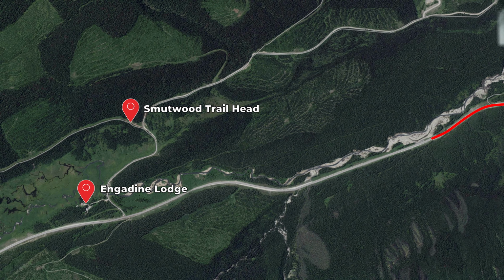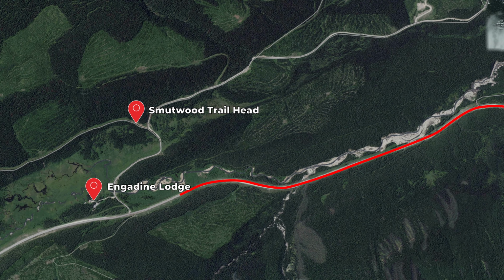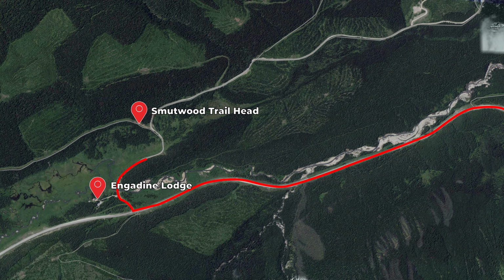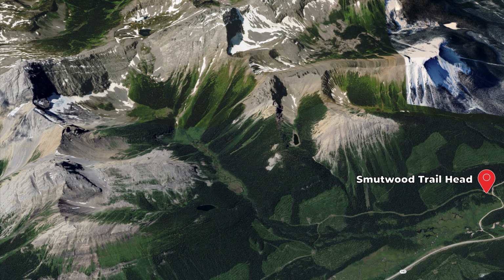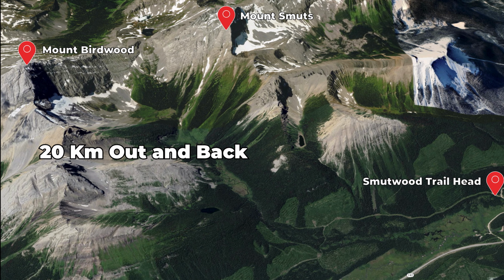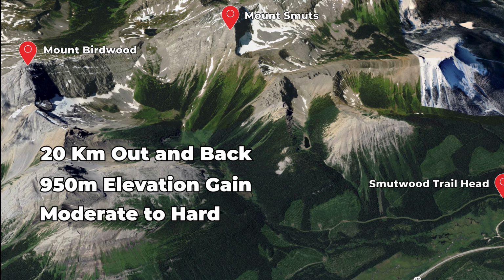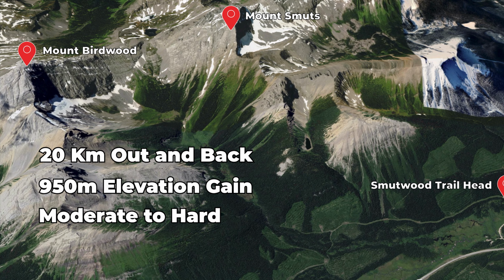The trailhead to Mount Smutwood starts in Kananaskis, just past the Engadine Lodge. Access is via the 742, which is a gravel road that can be bumpy, dusty, and strenuous on your car. The trail itself is a 20-kilometre out and back, with almost 1,000 metres of elevation gain. I'd rate this trail as moderate to hard, depending on your level.